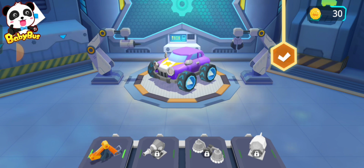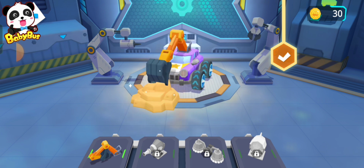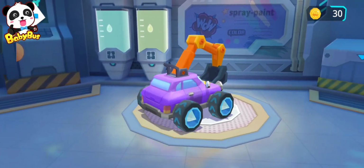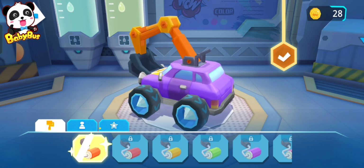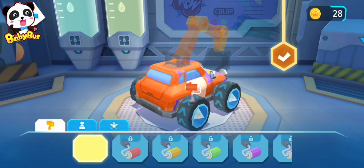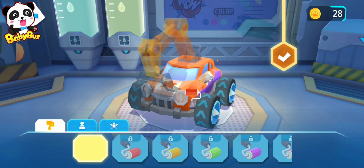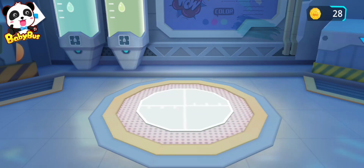Super tool preparation. The car will be able to solve all kinds of problems with the invincible digging arm. Big and long, it waves to dig it away. Car show has begun.